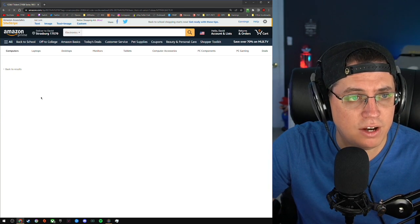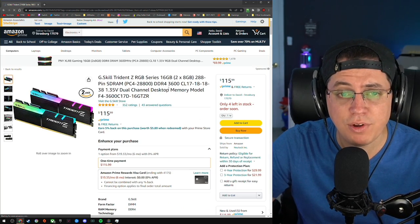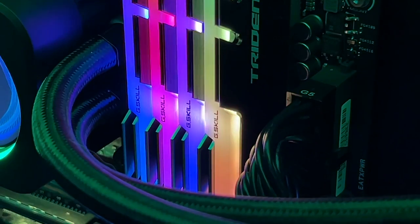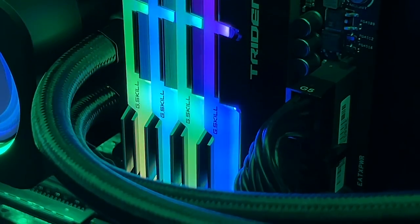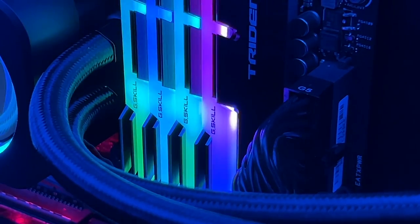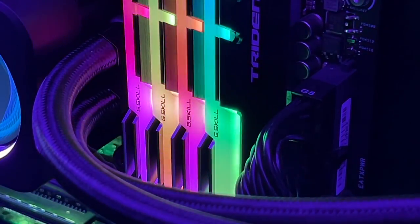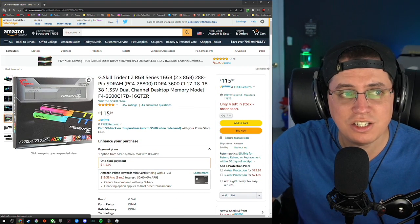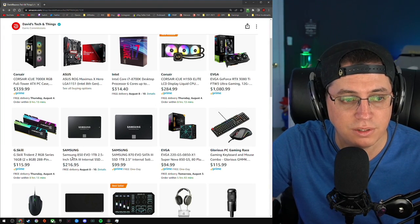So this is my RAM. Sorry, I almost said VRAM. I have 32 gigabytes of this actually. So I have 4 sticks of 8. I have had zero issues with this RAM. It's been absolutely perfect. It's G.Skill Trident Z. This is very popular RAM. There's a good chance you've seen this before because I think most people have this RAM. It just works, you know, it just works and it's affordable.